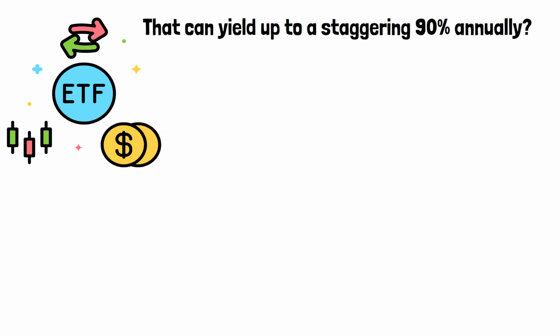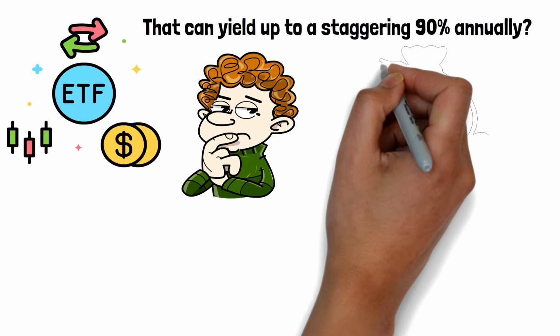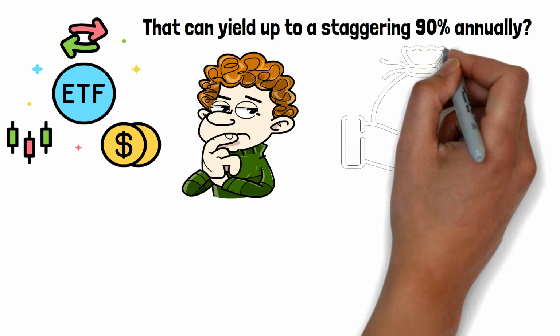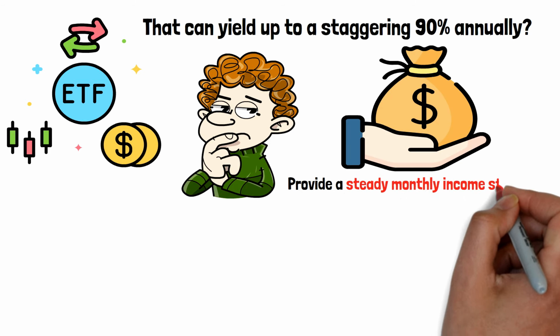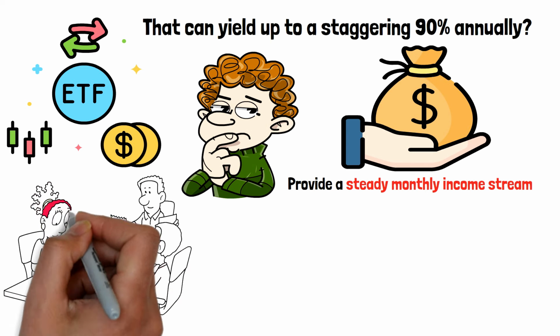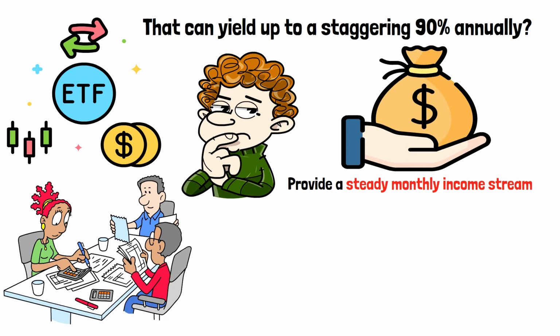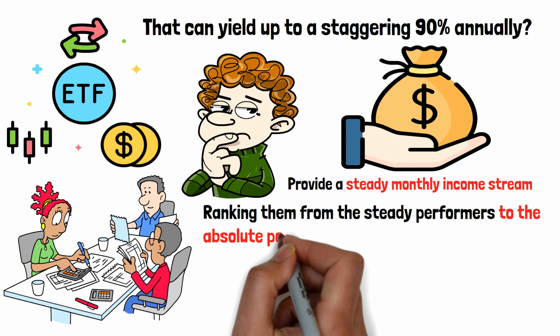Did you know there are ETFs out there that can yield up to a staggering 90% annually? It sounds too good to be true, but these high dividend yield ETFs can supercharge your portfolio and provide a steady monthly income stream. Today, we're diving deep into the world of monthly high dividend yield ETFs, ranking them from the steady performers to the absolute powerhouses.